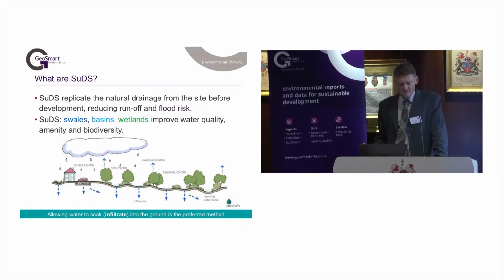quality, etc. So the aim of a SuDS system is to replicate the natural drainage from the site before it was developed, so reduce the runoff and flood risk, and also to improve water quality, amenity and biodiversity. SuDS systems comprise a number of different elements at different scales across the site.